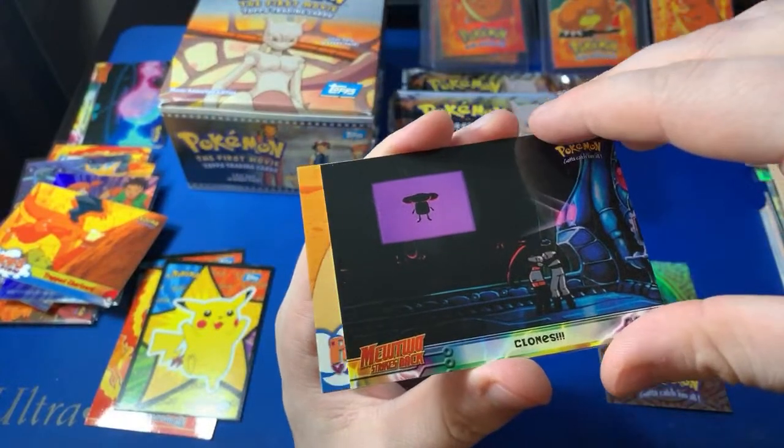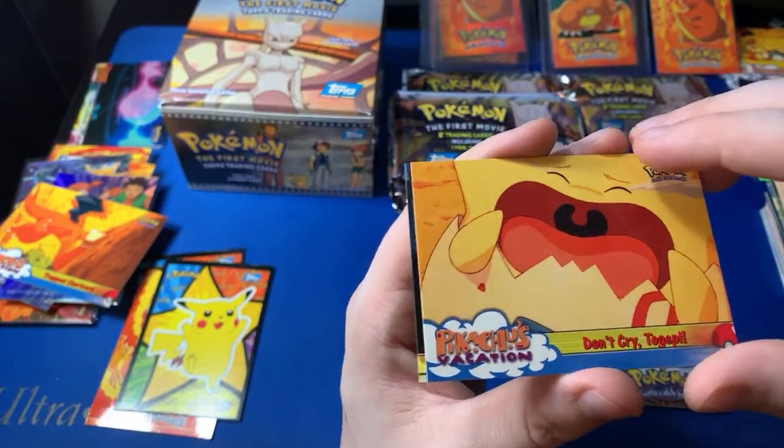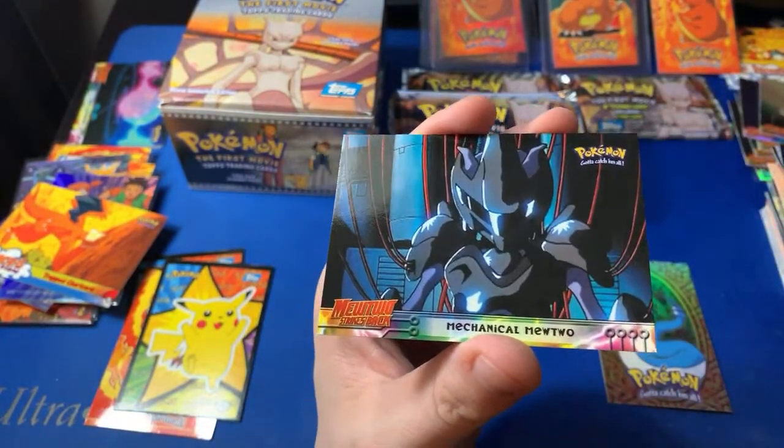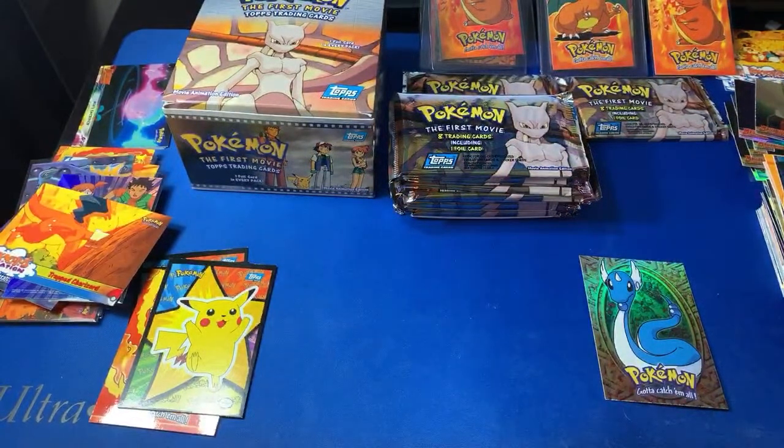Clones. Chris is dead. Don't cry, Togepi. Shout out to Chris. And Mechanical Mewtwo. Yeah, I wonder what happened to Chris. I feel like his girl might have really got mad at him.